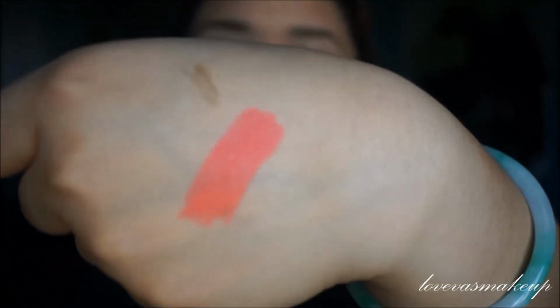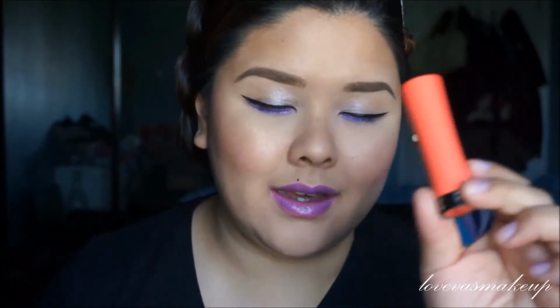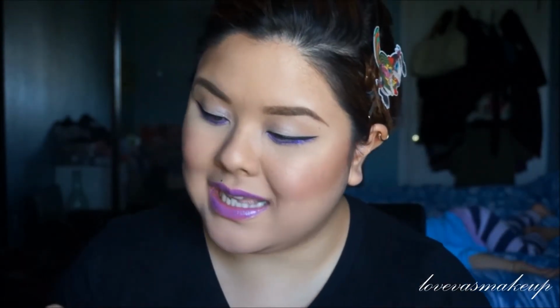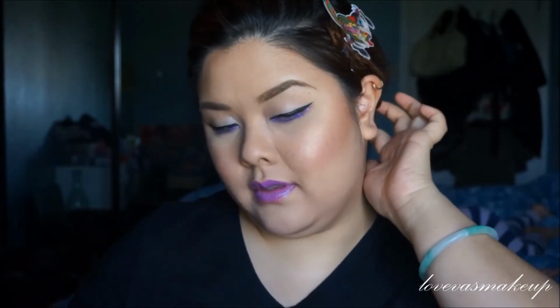Look at that. Let me show you one swatch. One swatch. That's amazing. And they're only like what? Less than $13 a tube. So highly, highly recommend it. I love it. This one is in shade Samba.